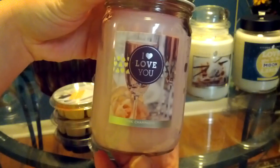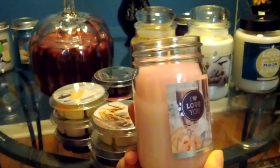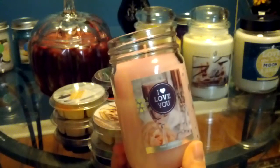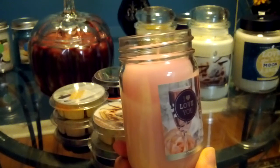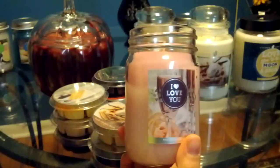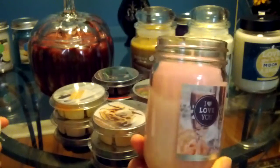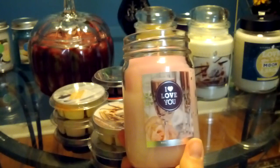Then we have Pink Champagne. This, I think, was left over from the Valentine's Day collection. I don't know if I'd say champagne because it's not really a sparkling fizzy kind of scent, but there's definitely something in here that smells like wine, like a Chardonnay. Yeah, it smells kind of like a Chardonnay. Or like maybe a Pinot Grigio or something like that, because there's a tiny bit of fruit in here. Chardonnay is a pretty dry wine, so I don't think that this is as dry. I think this is more along the sweet end of the spectrum.